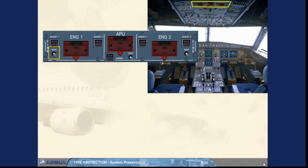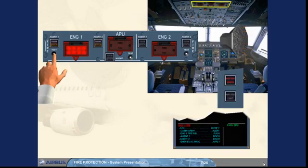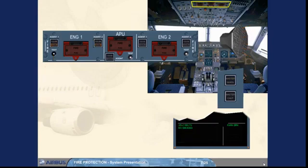The test buttons are used to test the respective fire detection and extinguishing system operation. When it is pressed, and until it is released, the red fire push light comes on, the white squib and the amber dish lights come on, and the ECAM warnings are activated.